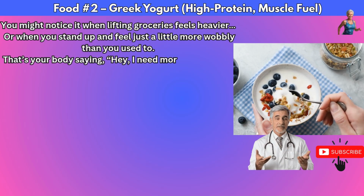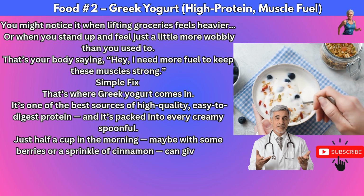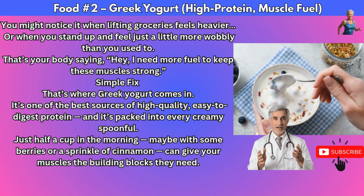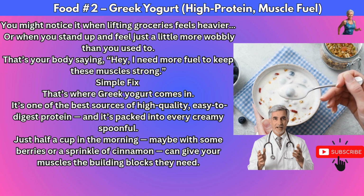Real life relevance. You might notice it when lifting groceries feels heavier, or when you stand up and feel just a little more wobbly than you used to. That's your body saying, hey, I need more fuel to keep these muscles strong.